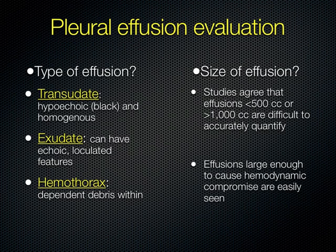So you can differentiate some of these things sometimes between a transudate and an exudate and a hemothorax. Sometimes with the hemothorax you can see some debris in there, especially in dependent location. With a transudate, it's almost all jet black and very homogeneous, whereas with an exudate, sometimes you'll see loculations in there. There'll be some echoes floating around, things like that.